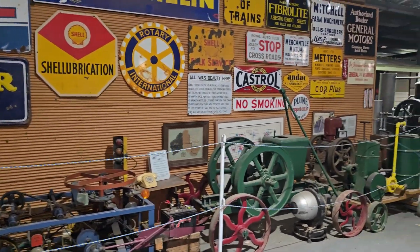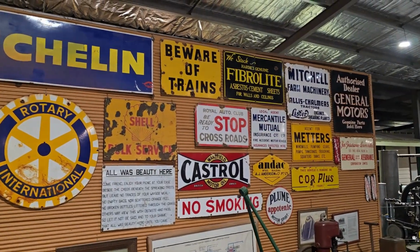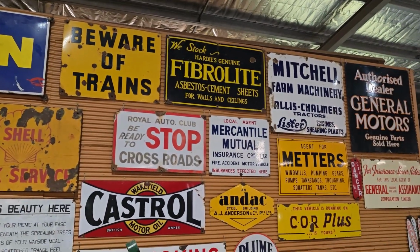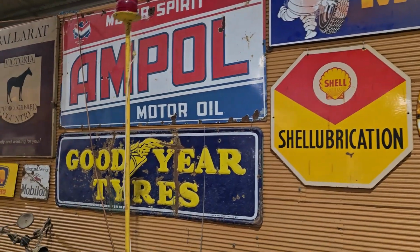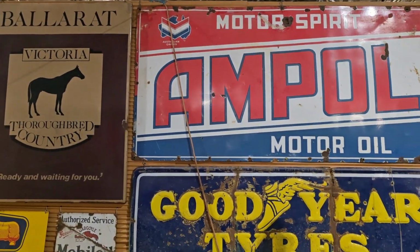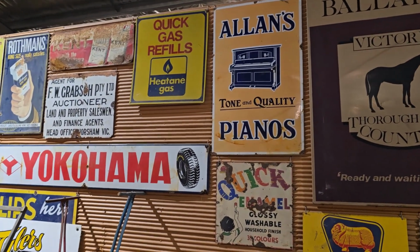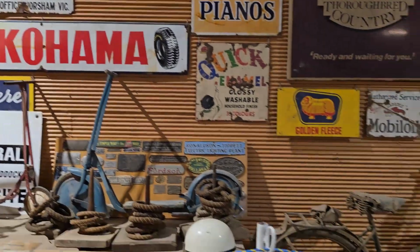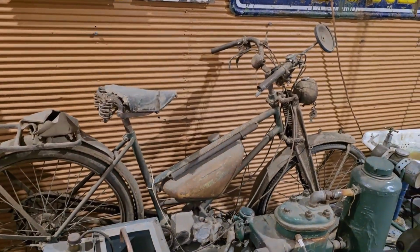Lots of signs up on the wall here. Old enamel signs, some of them are probably screen printed. I've got one of those beware of train signs in my shed actually. So a lot of old agricultural and petrol related signs, Goodyear tyres, nice big Ampol sign there. I mean, these sort of signs are generally $500 to $1,000. Some of them can be a lot more. Allen's Pianos, I've seen one of those. Some of them aren't in the best condition, but it's nice they've been saved. More engines, an old push bike, that's a nice early one.